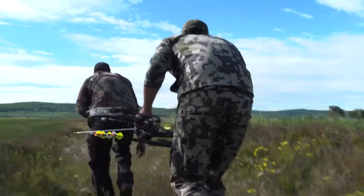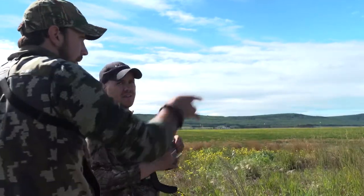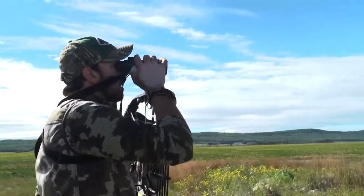We're just gonna give him a little time to settle down and try to locate him again, maybe get back in on him. So definitely a big mature buck, really, really nice. So keep our fingers crossed, just kind of hang out, let him relax and get back on.